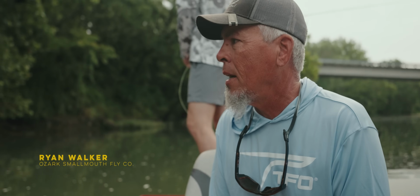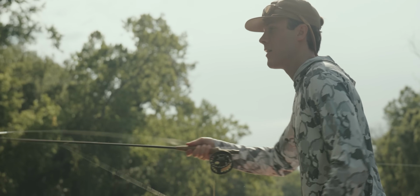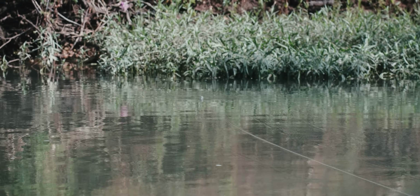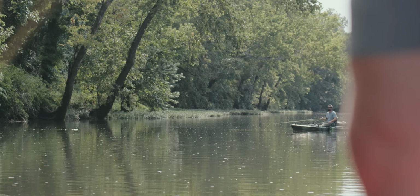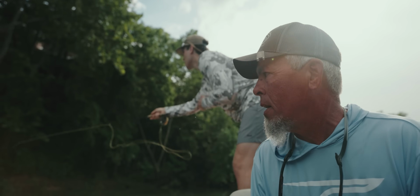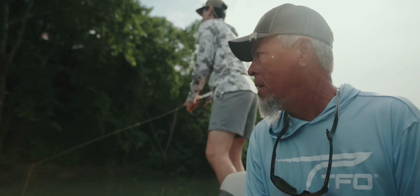My name is Ryan Walker. I'm with Ozark Smallmouth Fly Co, and we are on a thin blue line in the Ozarks, chasing native smallmouth on topwater right now. We're kind of catching them at a disadvantage here. We're in the middle of summer. We got low flows, low DO. So we'll probably find most of our fish in moving water. But, I mean, it's a beautiful morning. It's cloudy. You got to throw a frog. You can't not throw a frog. It would be un-American.